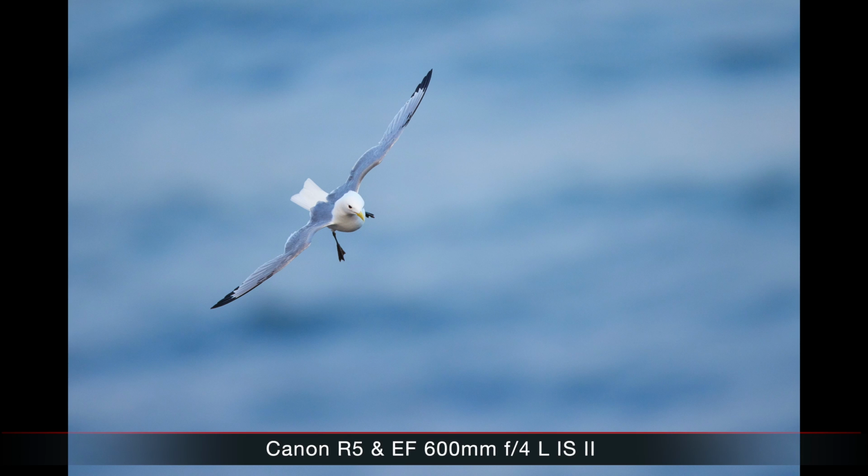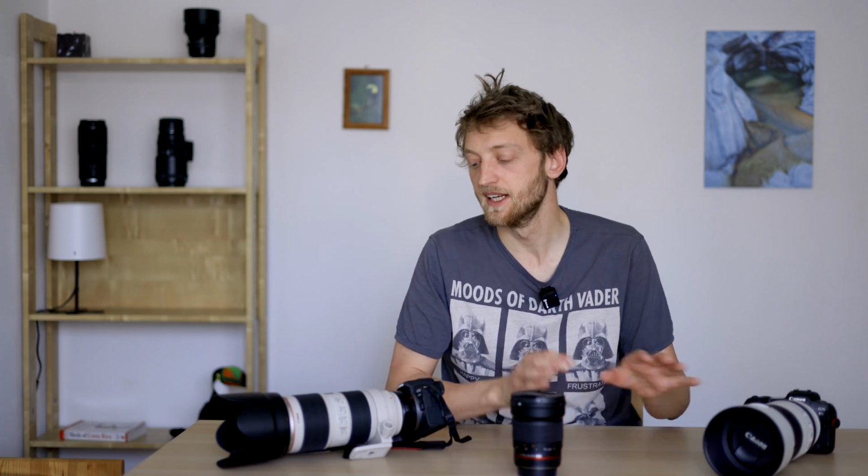Canon announced the RF mount together with the first camera, the EOS R, back in 2018, so around 6 years ago. And since then they have been continuing to put out more and more RF glass. But if I recall correctly, all of this RF glass is still first generation, meaning that there is no successor. This makes it very hard to actually buy used RF glass. This is why I'm focusing on advising to buy EF glass used, because there are just more options. And as I mentioned, you can get some quite nice deals.